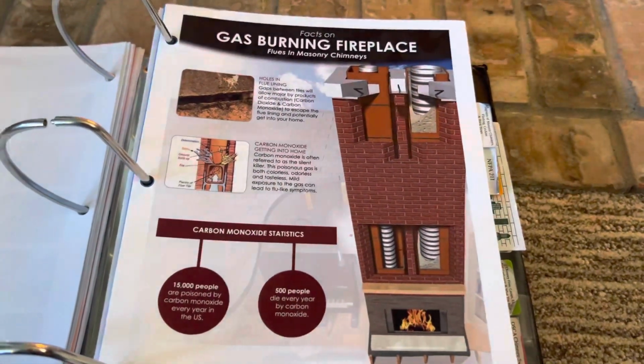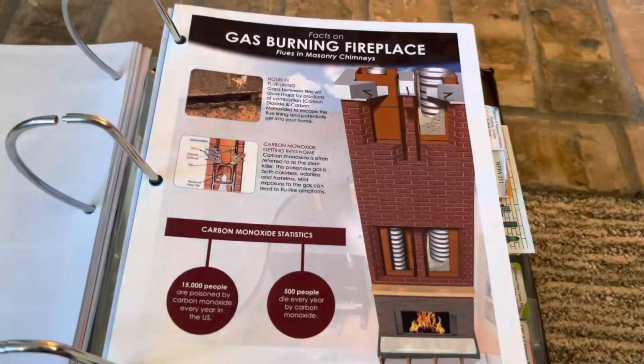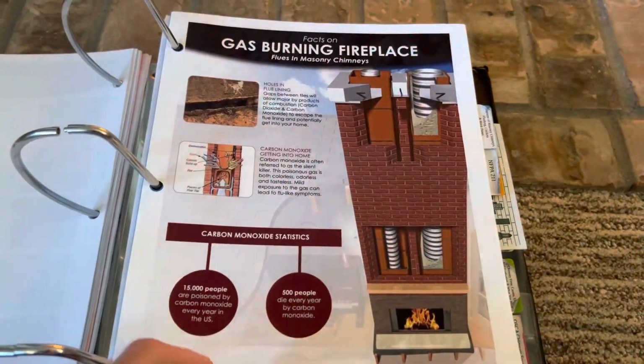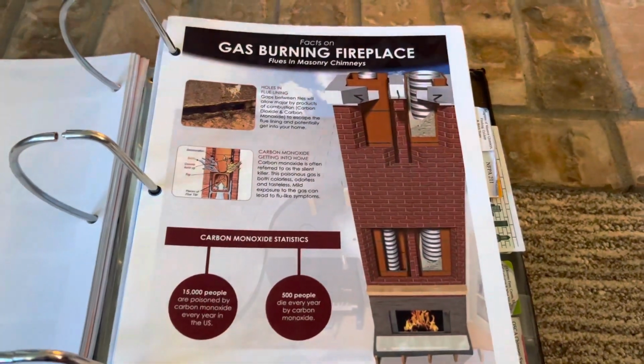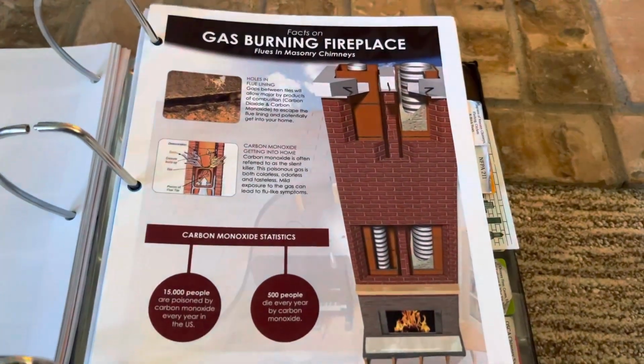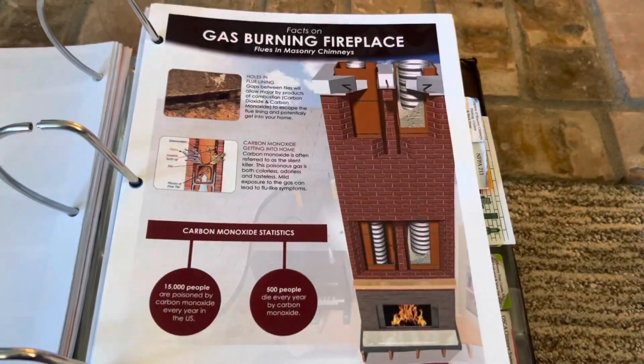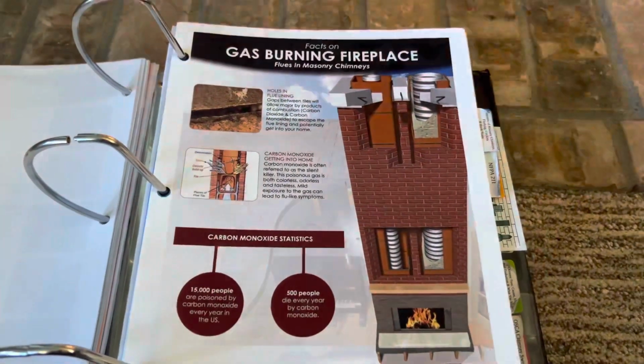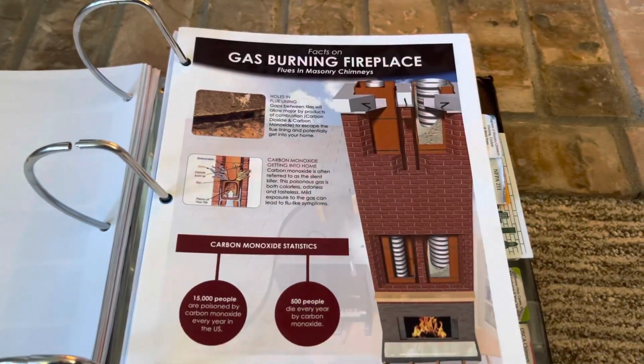It's the labor expense. The material cost is really not that expensive, but I aim to provide my customers with the largest value. High quality, long lasting, and efficient to install are the most important things to think about when you're doing a chimney liner installation.